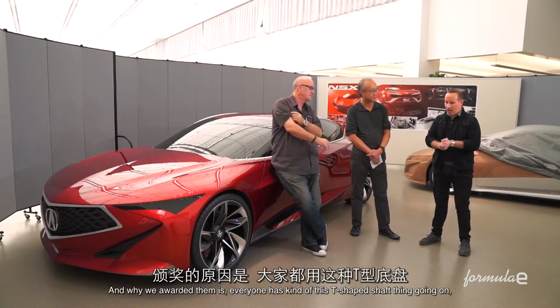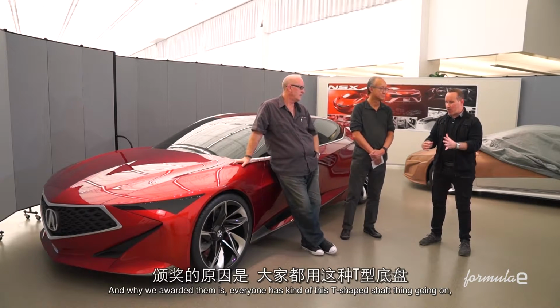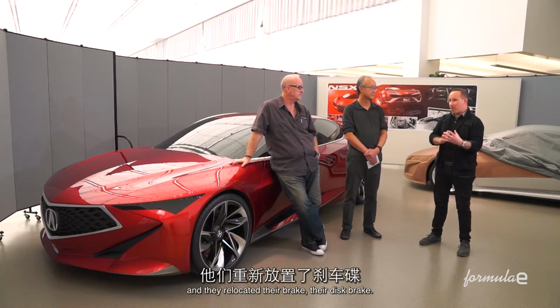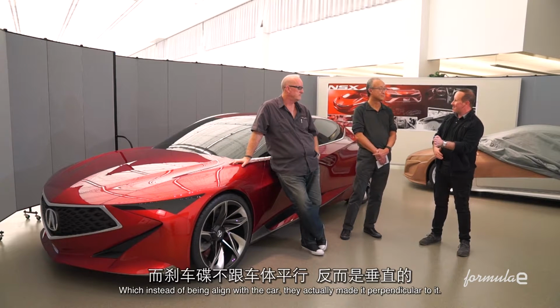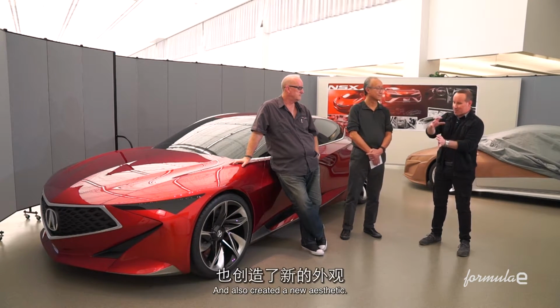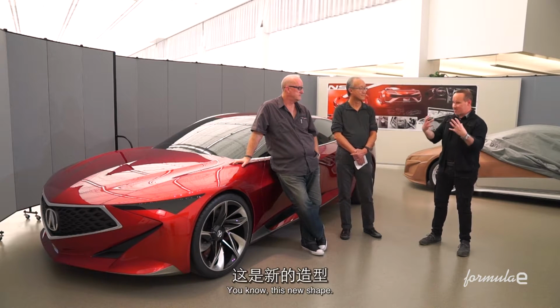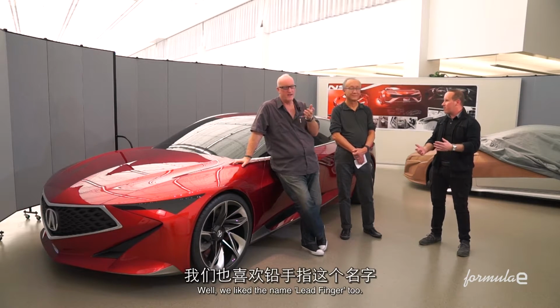And why we awarded them is, again, everyone has this T-shaped shaft thing going on, and they relocated their disc brake, which instead of being in line with the car, they actually went perpendicular to it. It freed them up for their suspension and their drive in the back, and also created a new aesthetic, this new shape. And that's the kind of stuff that I think Honda really appreciates.